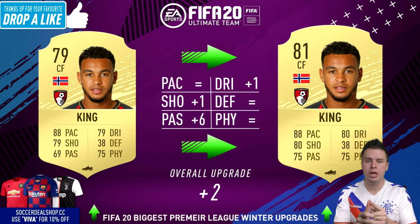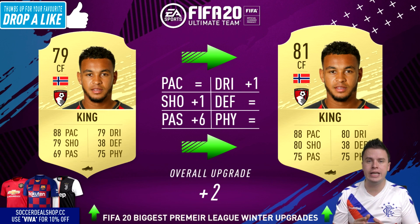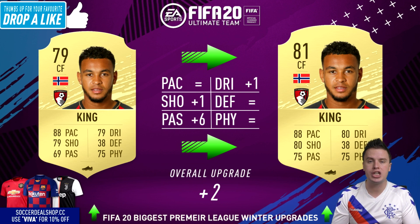He scores goals, he is keeping the defense busy in the games, he is creating chances for his team, and for the Norwegian national team, he scored some very important goals. We're talking about Joshua King.